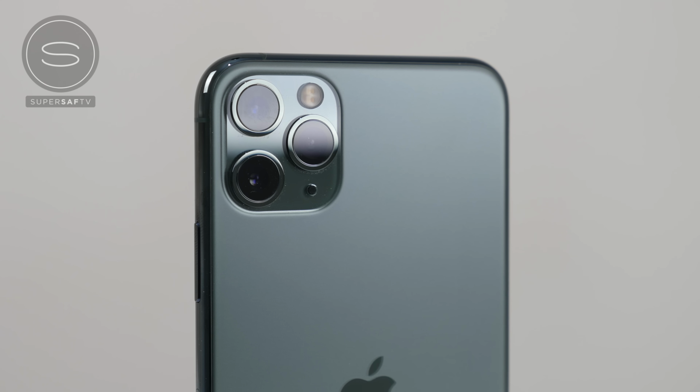I'm going to put you on the spot here. You're going away for the weekend. You're going to be taking lots of pictures. You can only pick one phone. What is it going to be? Is it going to be the Pixel or is it going to be the iPhone? I think if I'm being hardlined one or the other, I think the iPhone is a better all-around bet for photos right now.